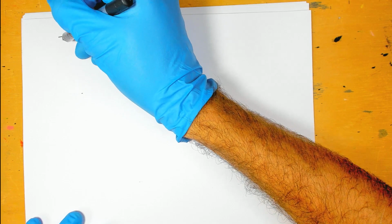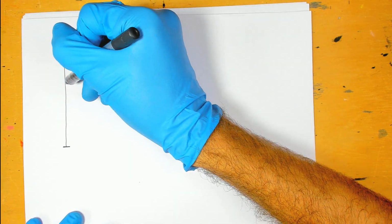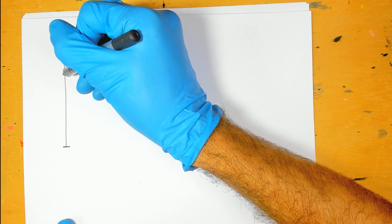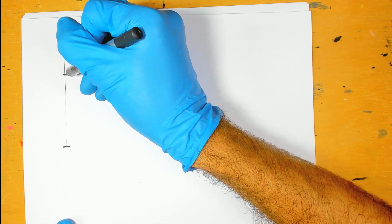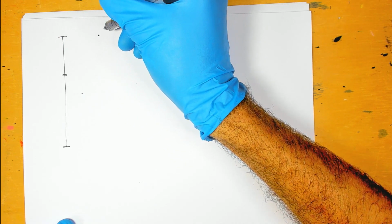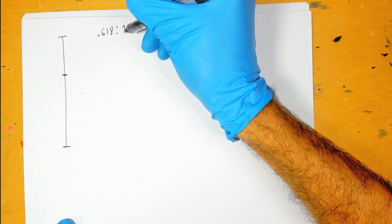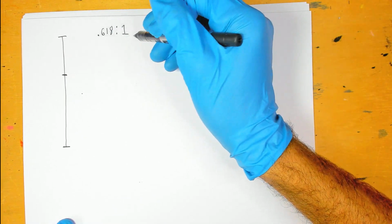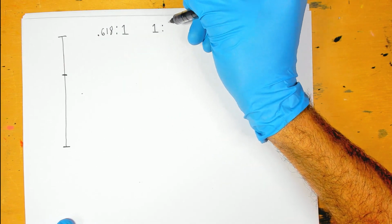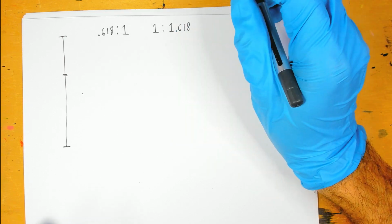But my point is that the golden ratio is, you can imagine it as, for the purpose of this, a little bit more than half. So we take halfway, it's a little bit more than half, and the actual ratio is 0.618 to 1. That is the golden ratio. It can also be written as 1 to 1.618. So don't get lost in the math.